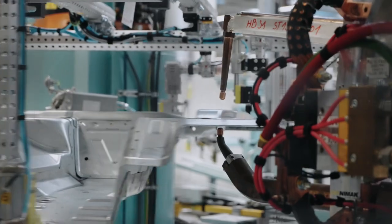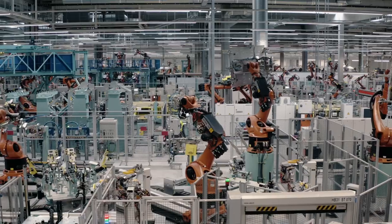So it is state of the art, but compared to the rest of the motor manufacturing industry, is this right at the top in terms of tech? This is right at the top. This is the newest body shop in Europe right now, yeah.